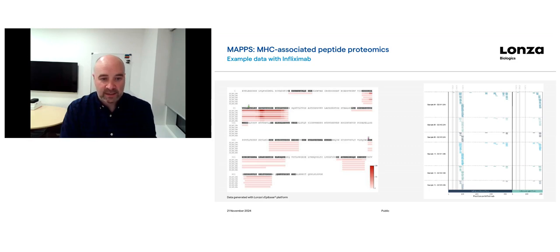So you can see there's a region here from around 80 to 100 or so where we find a number of peptides across that region. So it's a very quick visual way to see where the hotspots in my protein are. And then obviously knowing what that sequence is, is it self, is it non-self, helps you understand what risk that could potentially pose to activate a T cell.